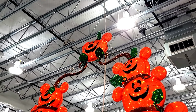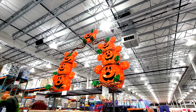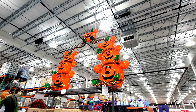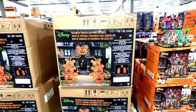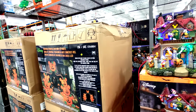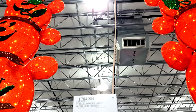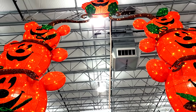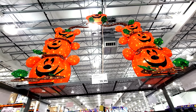Alright. Now, feast your eyes on this. This is a beautiful Halloween arch with your Mickey Mouse lanterns on there. This thing looks pretty cool. So this stands 9 feet tall. It comes in a box that's about 3 foot by 3 foot by 3 foot. But these just came in this week. They're $439.99. And if you're a Disney fan, you will love this one.